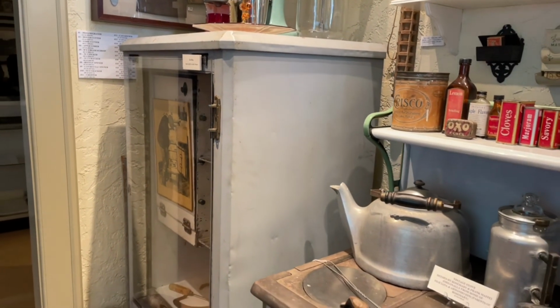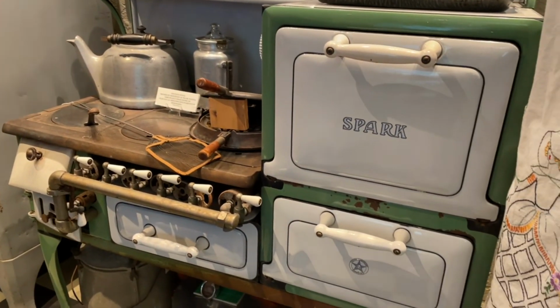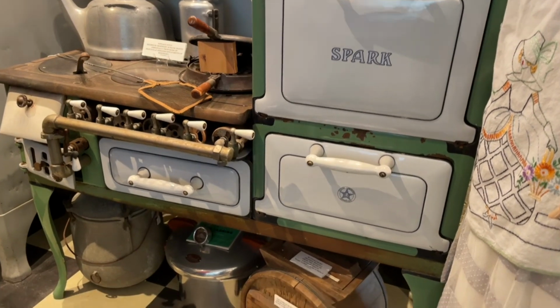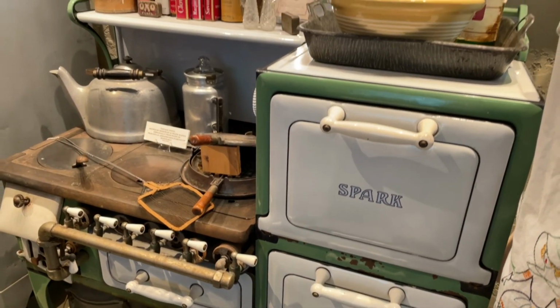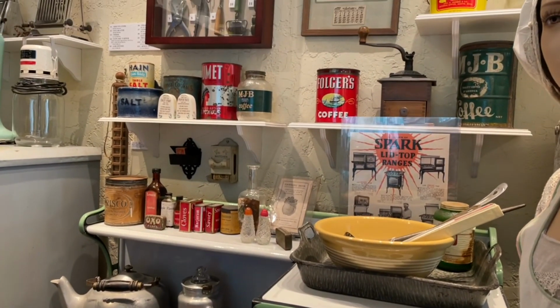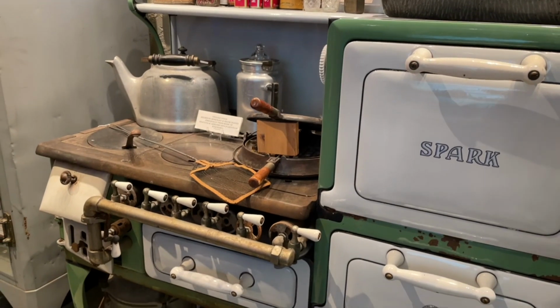The next item you would have would be a stove, and you probably wouldn't have gas delivered to your house, so you would chop up wood and put it in there and burn the wood, and that would provide the heat so you could do your cooking.